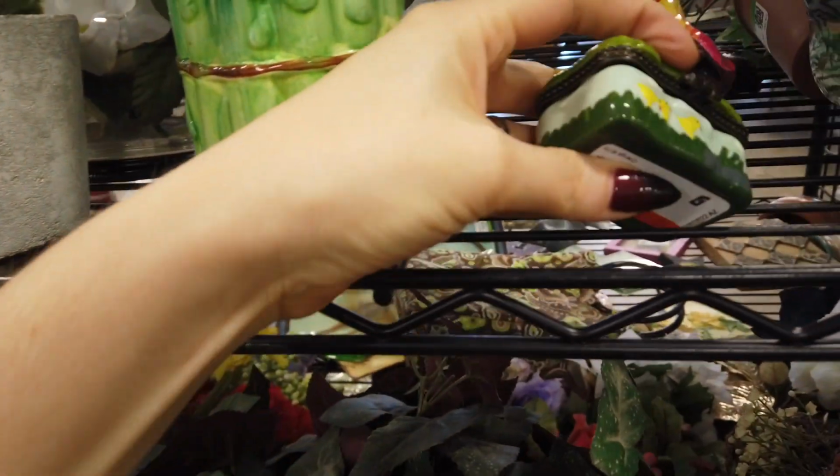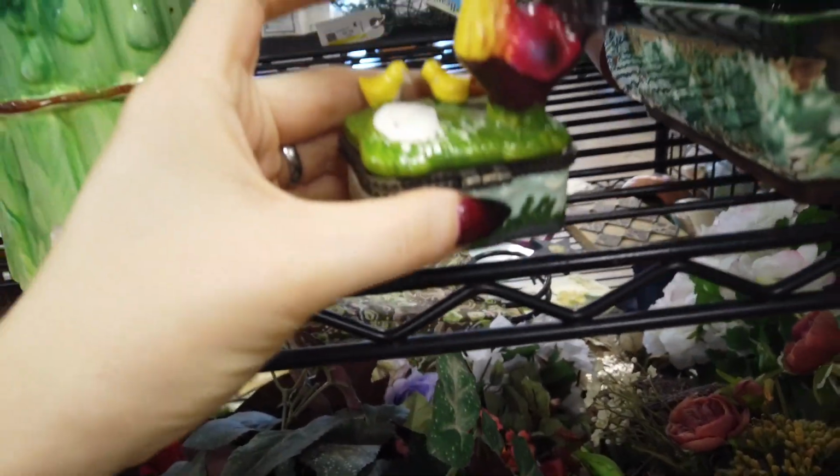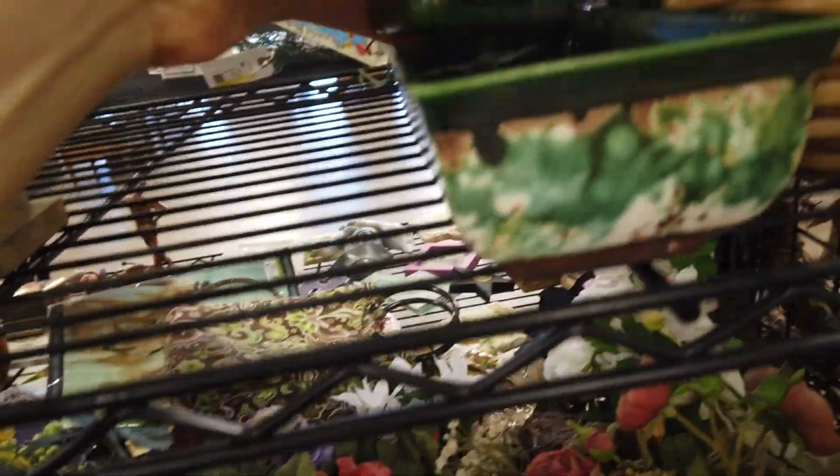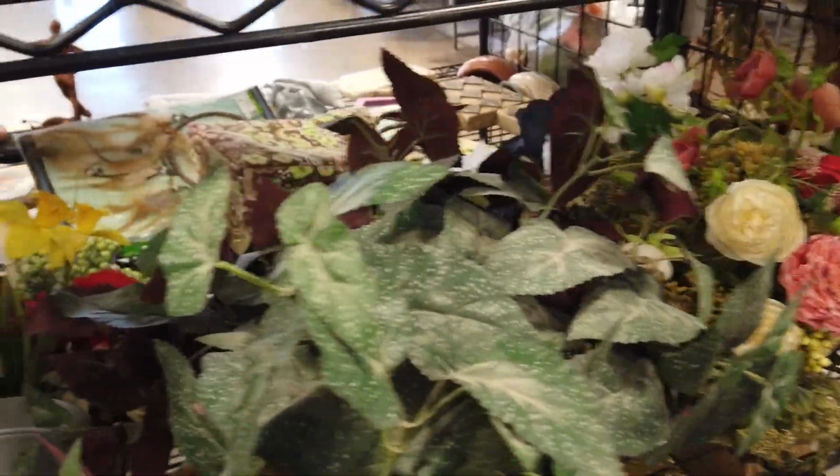And then I found the chicken. So as you remember, my bestie and I have a thing with chickens. So I found the chicken. So I win for now. We'll see if she finds one. It's just this silly game we play.